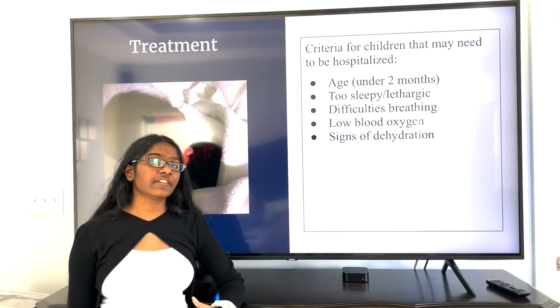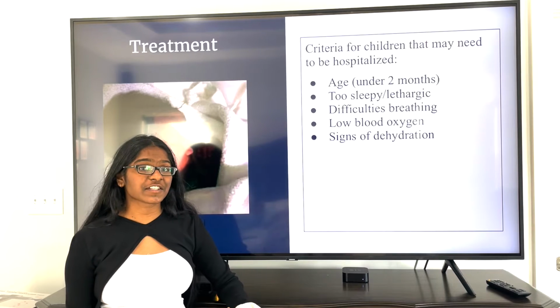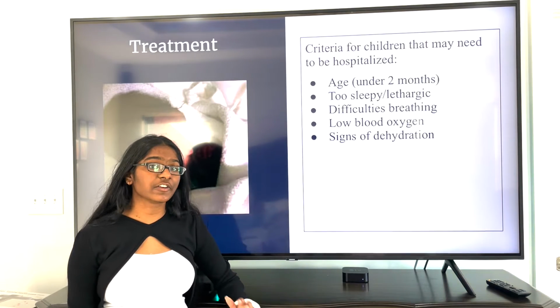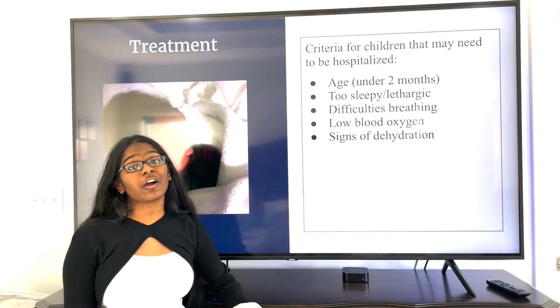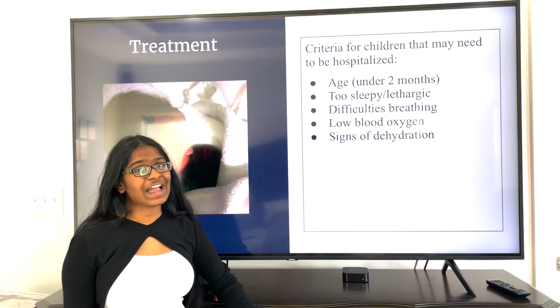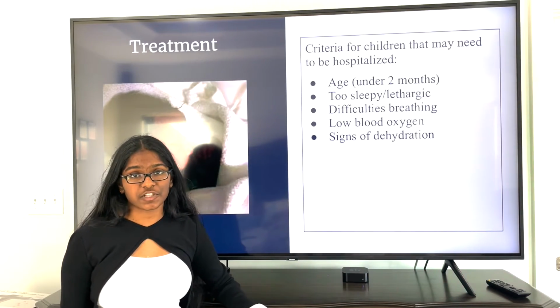For children suffering from this condition, the criteria are slightly different. Kids who have this condition may need to be hospitalized if they're under the age of 2 months, they're too sleepy or lethargic, are having difficulties breathing, have low blood oxygen levels, and if they show signs of dehydration.